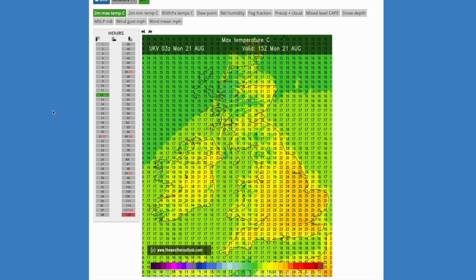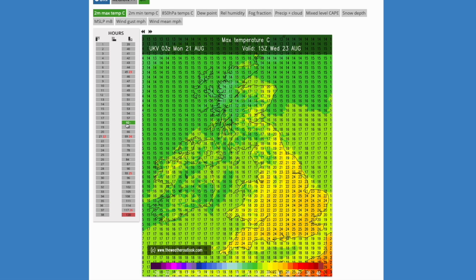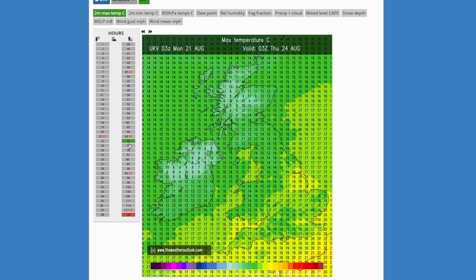Now, if you put on the max temperatures, you can see today 24 to 26 degrees in many central and east areas, and into tomorrow we're seeing very similar conditions again, widely 24 to 26 in southern and east areas, but even 20 degrees could get as far north as eastern Scotland. Into Wednesday, very similar conditions once again, widely into the low to mid 20s in the south.